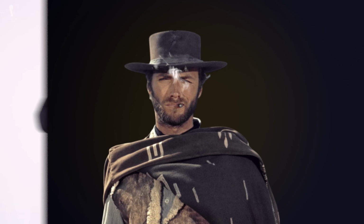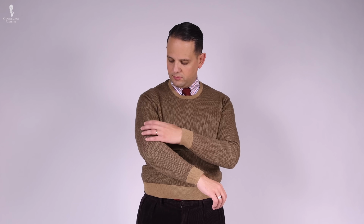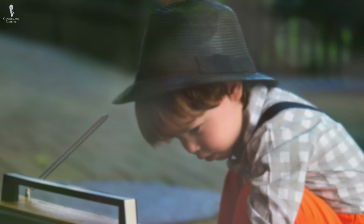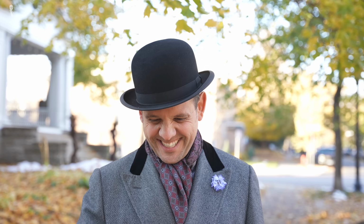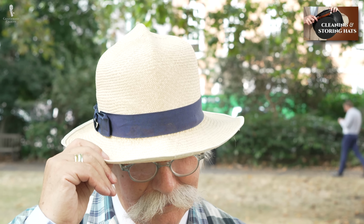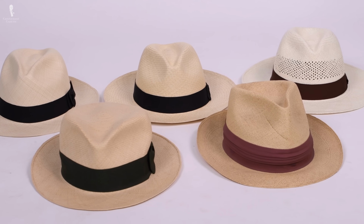The good news is, while weight fluctuation or aging will often impact the fit of many other garments, your hat size generally won't change much over time, at least once you've stopped growing in the first place, that is. All this to say, a good hat can realistically last your entire adult life with enough maintenance and care. Now, if you're unsure which hats you should consider purchasing, here are the ones we'd recommend every gentleman should at least consider adding to his collection, and why.